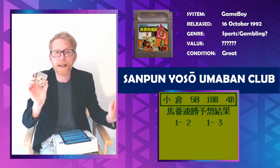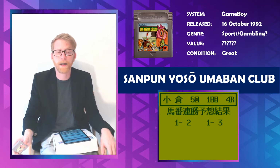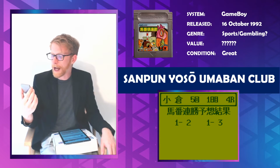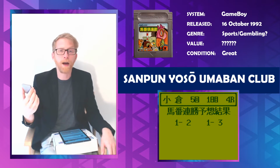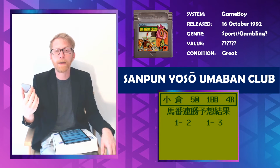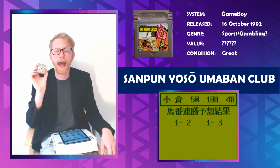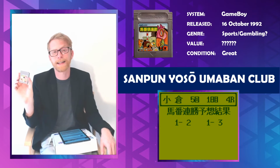Look this game up on the internet and tell me what you can find out about it because I could not find a thing. This game is off everyone's radar. I don't think Game Boy collectors know what this game is. But you know what? If you're at home, if you're an avid Game Boy collector, I would love to hear from you in the comments. Tell me all about this game. Everything you know that's worthy or interesting, because I could not find anything on the internet about it.